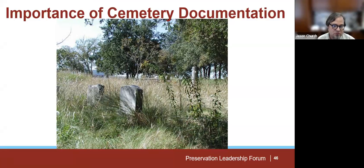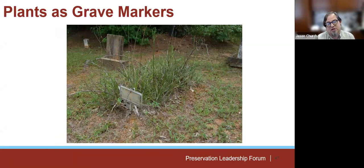Next slide. One of the things that you could have is plants as grave markers, and we rarely talk about that, but plants were very important historic grave markers. A lot of enslaved cemeteries couldn't have written records or physical markers. In a lot of early pioneer cemeteries, if you were really just trying to make it through the winter, you weren't thinking about carving and having elaborate markers. So a lot of times plants were used.